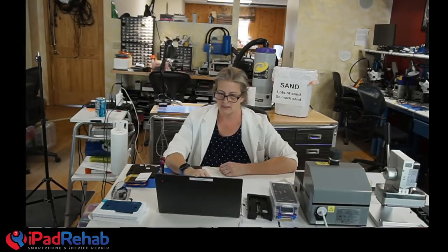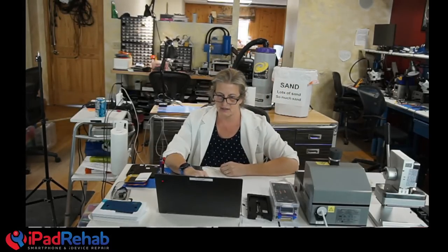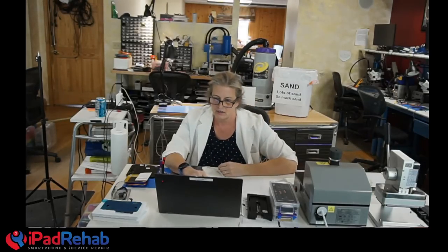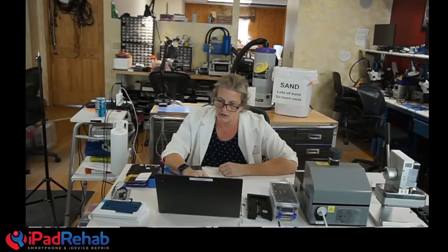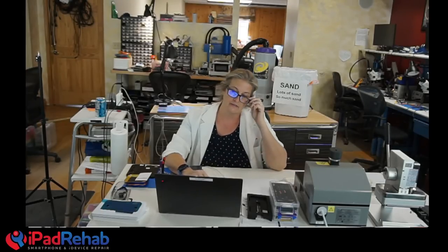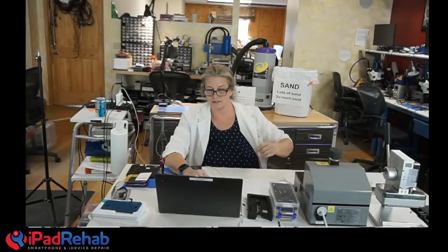Going through all these tools, you got to have an ESD mat. I got the mat. I got some tweezers somewhere. I got an ESD wrist strap right over there. I got the heat resistant gloves. Keep them over there at the hardware store so I know exactly where they are. Safety glasses. I got my sand. I got so much sand, lots of sand.